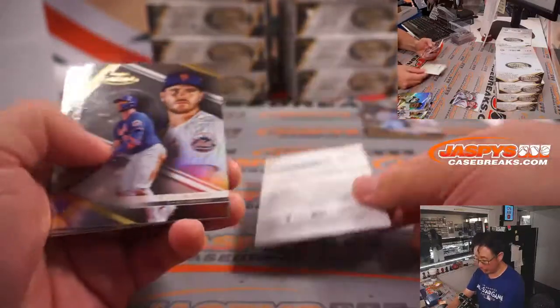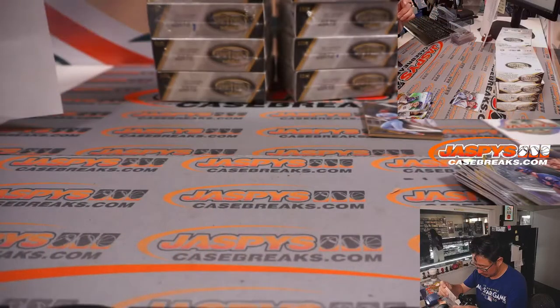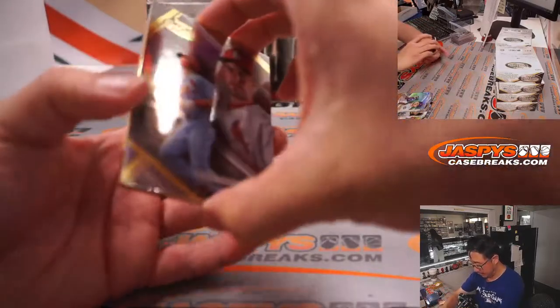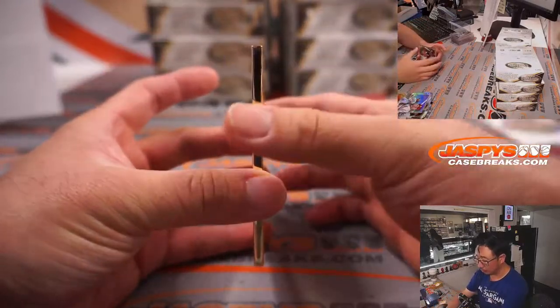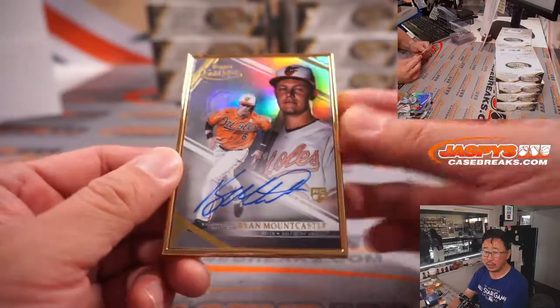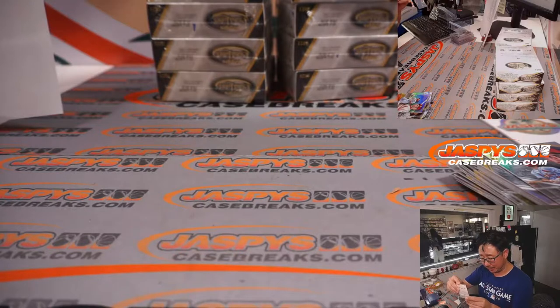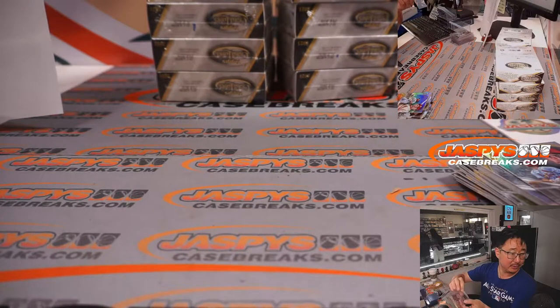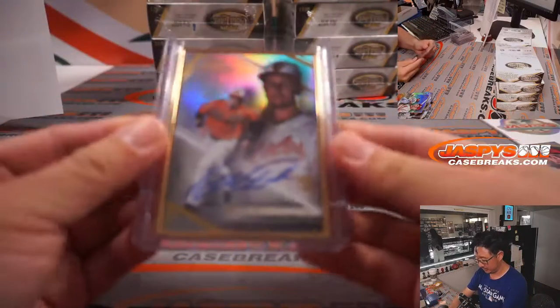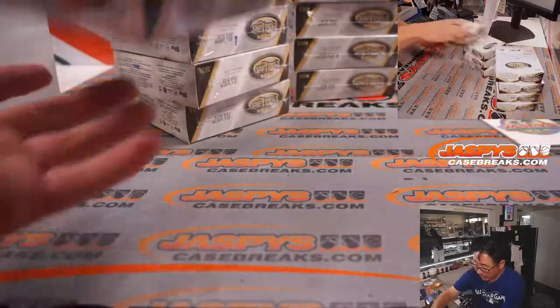Dylan Carlson, purple, 32 out of 99. And behind Goldie, Paul Goldschmidt, is the gold frame. Behind Goldschmidt, and it's going to be Ryan Mountcastle. Rookie auto for Martin and the O's. I think Ryan Mountcastle hit a dinger today. I think we saw the highlights earlier today. All right, halfway through this full case break. Good luck.